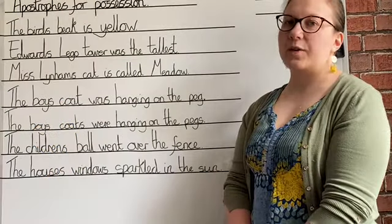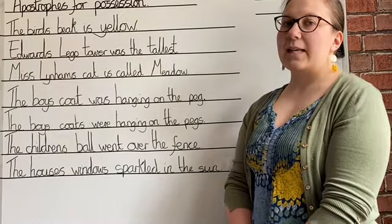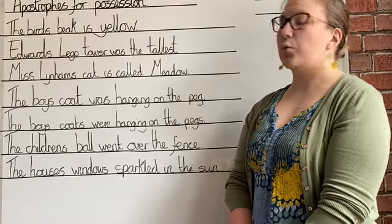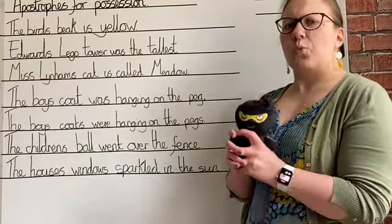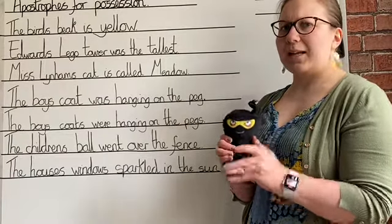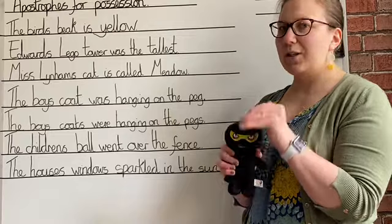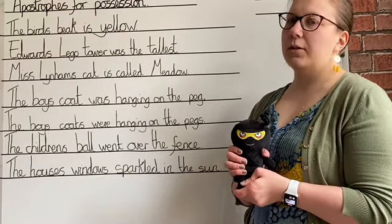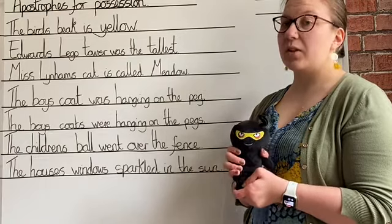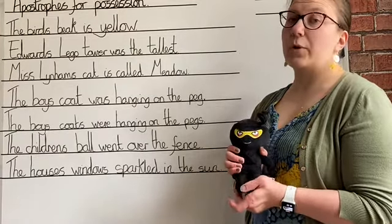As you know, our SPaG focus this week is apostrophes. Yesterday we looked at apostrophes for contractions, and today we're looking at apostrophes for possession. So what does the word possession mean? Let's put our vocabulary ninja hats on and have a think. What is a possession? A possession is something that you own, something that belongs to you.